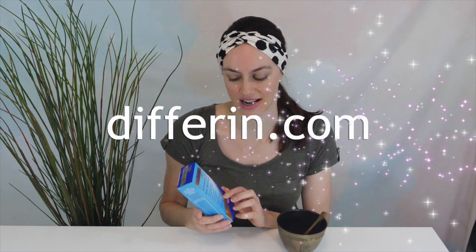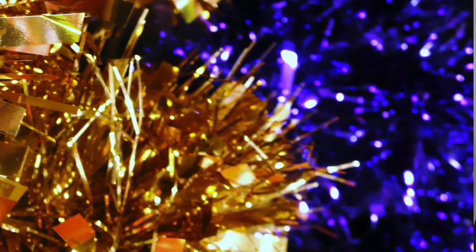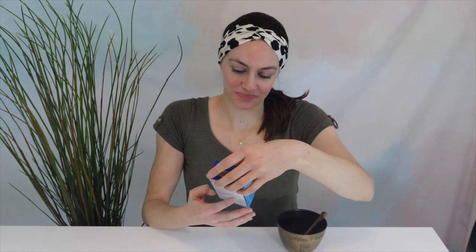Plus, if you go online to the drug maker's website, Differin's website, they actually have some coupons if you want to test it out. I was totally sold on this the first time I saw it because I am a sucker for packaging, and I think this packaging is great. They have purple and gold, two of my favorite colors, so I felt like I couldn't go wrong with this one.